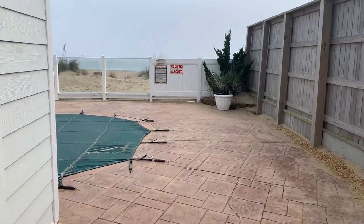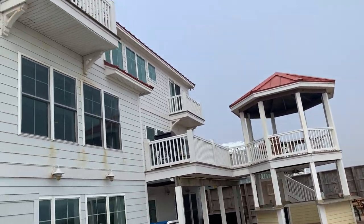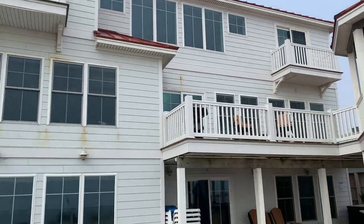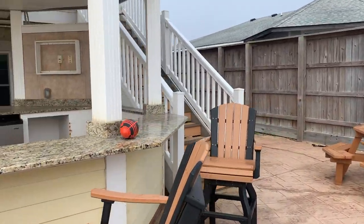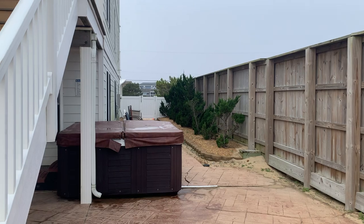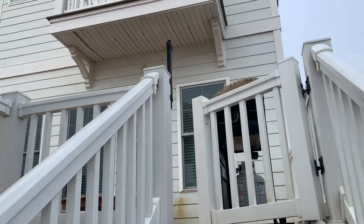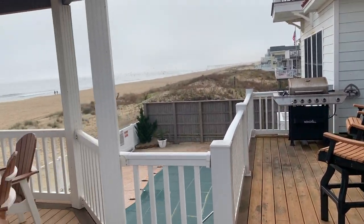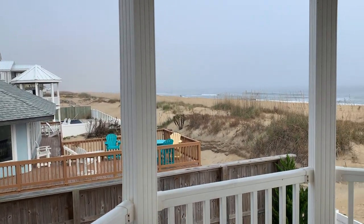So they did have an outdoor pool, but of course it's closed because it's winter on the East Coast. Check this out, you guys. Had a little bar or what have you, whatever this thing is called. The hot tub, which some people used. I didn't get in. And then you get to go upstairs to the main floor. And they had two grills, chairs to sit outside, to overlook the beach. How beautiful is that view?